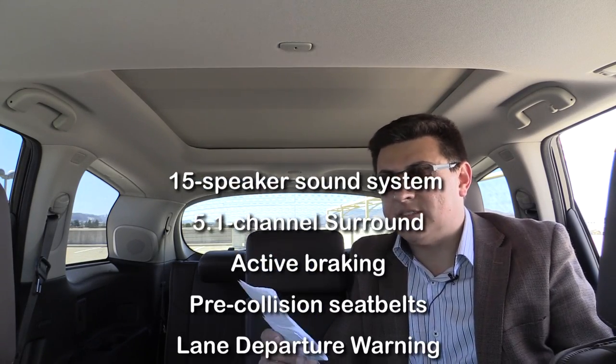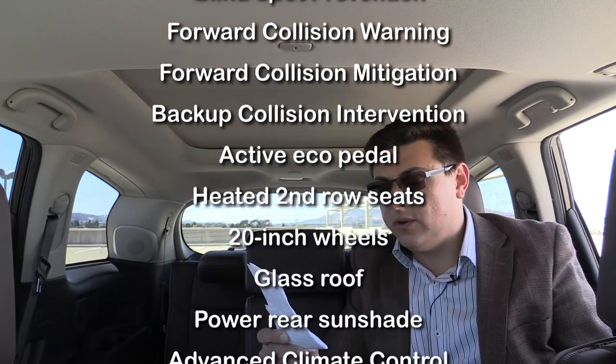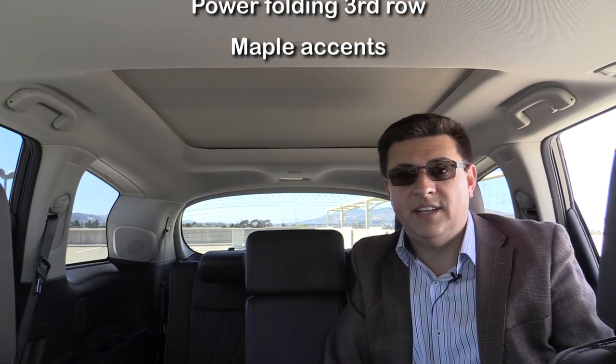15-speaker audio system, cooled front seat, Plasmacluster air filter, pre-crash tensioning front seat belt, active front braking, torque vectoring, lane departure prevention, blind spot warning, blind spot intervention, forward collision warning, forward collision intervention, back collision intervention, the eco pedal, and the heated second row seat. So if any of those things are on your must-have list, then you do need to know that rear seat headroom will be compromised, because you will get this panoramic sunroof with those.